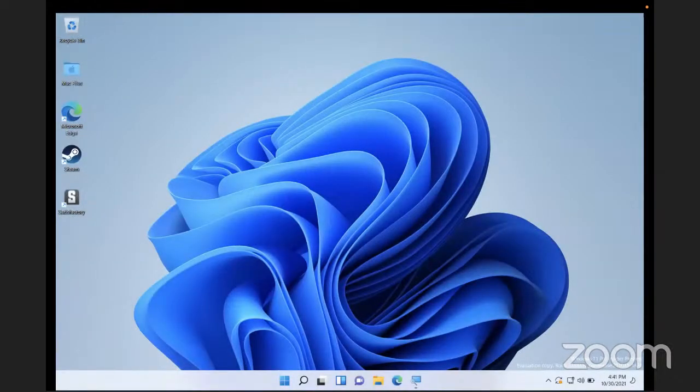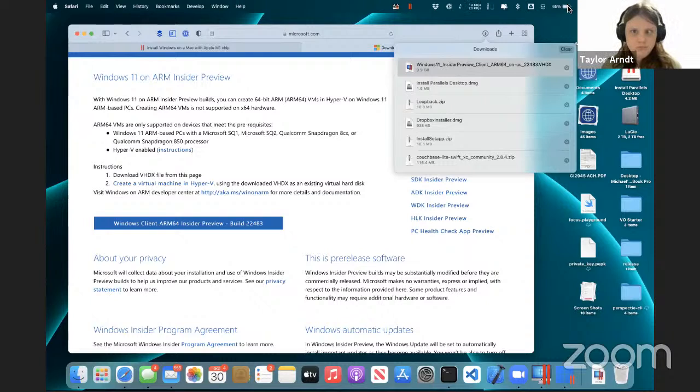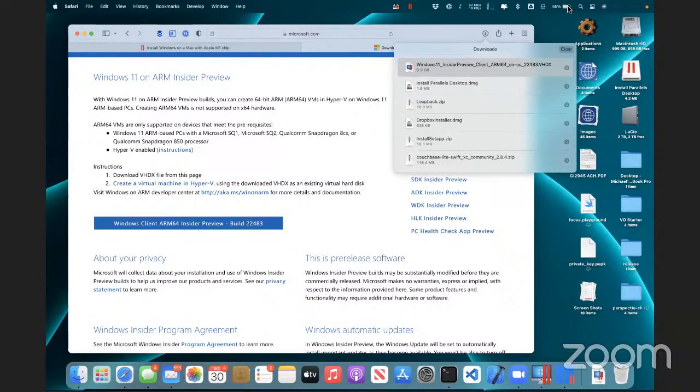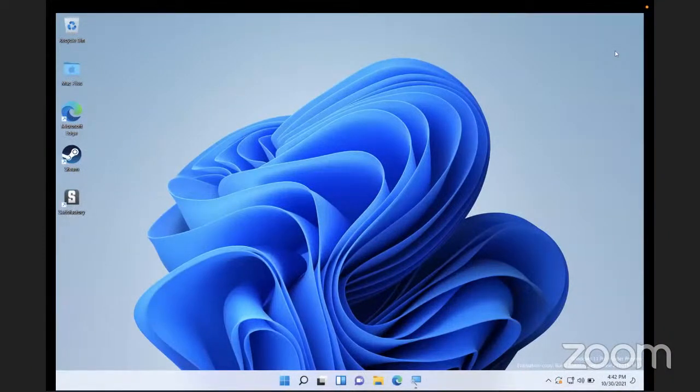Yep. I want to point out too, I promised you guys a report on something. Does anybody remember what that was? After playing that game for a little bit, after doing all this stuff with Zoom, Dropbox, which is a Rosetta app, and all these other things running, we're at 65%. Wow. 65% battery. Yep. I'm kind of blown away, folks.